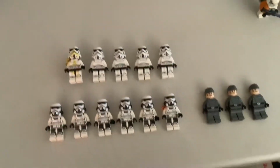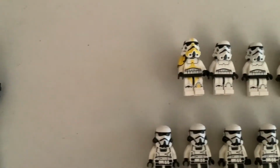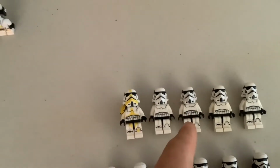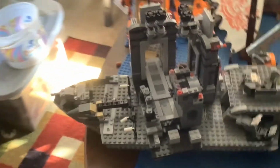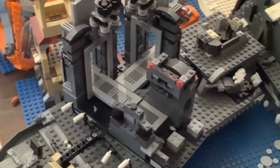And then I will give an honorary mention to my little brother's guys. These are Weston's guys. Weston, as you can see, has one of the Trexlers. So he does have a mortar trooper, and he has 2 stormtroopers. But he also has a few other stormtroopers because he has a TIE Fighter, and he has this set, which is actually not. I guess he combined them, but those stormtroopers come from that set.